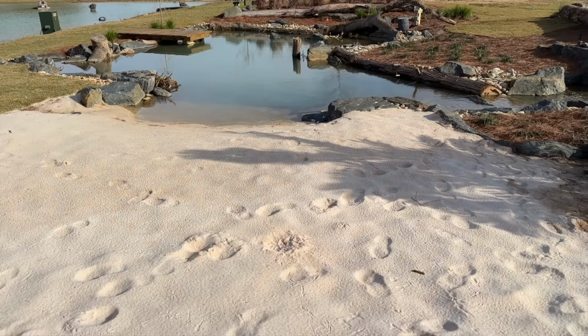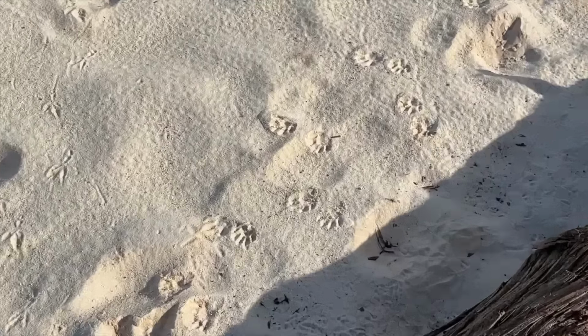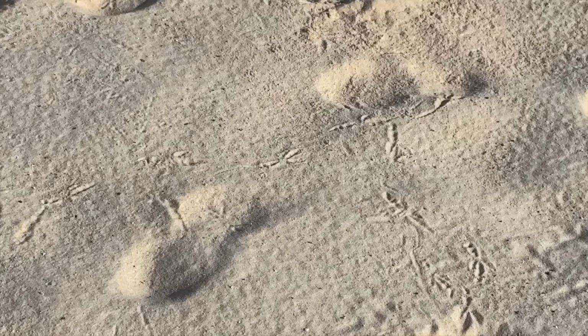My favorite part about the new beach area is I get to see the tracks in the sand and try to figure out what animals have been visiting the new pond. And I'm pretty sure we got some raccoon tracks, but I have no idea what type of track this is. So let's roll the footage back and see if we can find out.